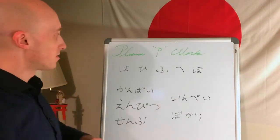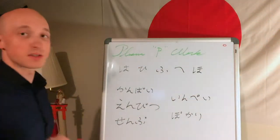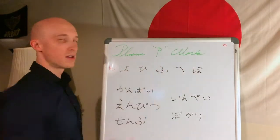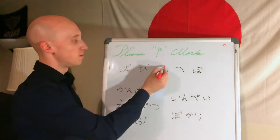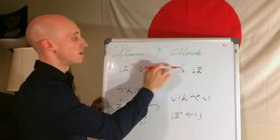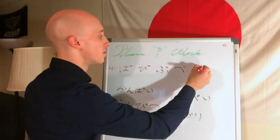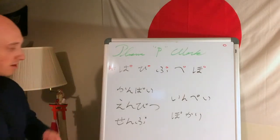The last piece of hiragana to learn is the plosive, or the P mark. It looks just like a little circle, almost like a degree mark. And it's only used for the H series of hiragana. Ha, hi, hu, he, ho. When we voice them with the voice mark, before it made them ba, bi, bu, be, and bo, which we saw last time. However, let's get rid of these. And now to these 5 hiragana, and only to these 5 hiragana, we can add the plosive mark. Now they are pa, pi, pu, pe, po. And that's how we can get a P sound in Japanese.